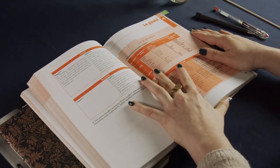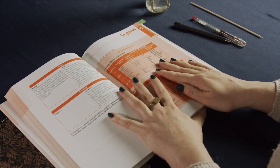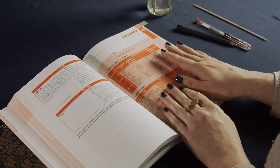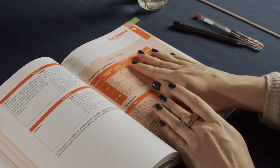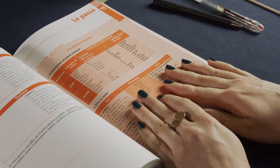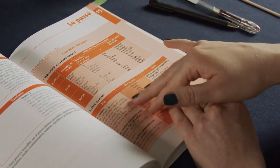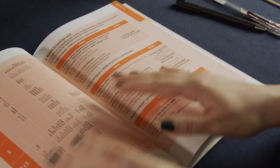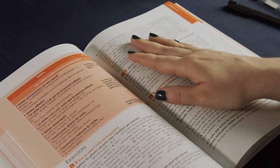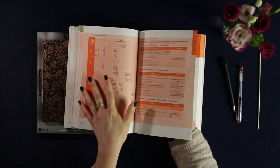So I thought, let's have a look at le passé, at this chapter here. And I just want to show you what the chapters look like. This is, I think, not too different from the vocabulary book that I usually use in my vocabulary videos. So you have some explanations here at the start, sometimes quite in-depth, followed by exercises specifically related to the parts that you've just learned here.